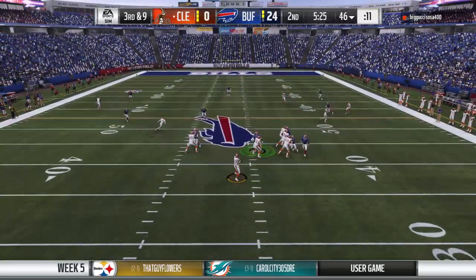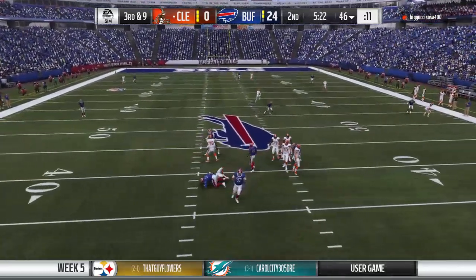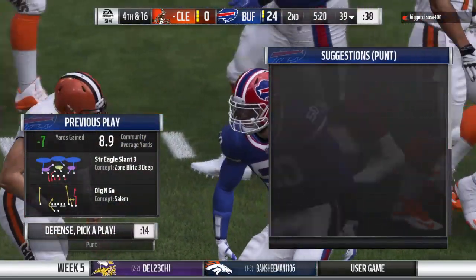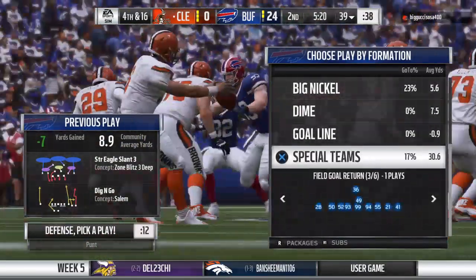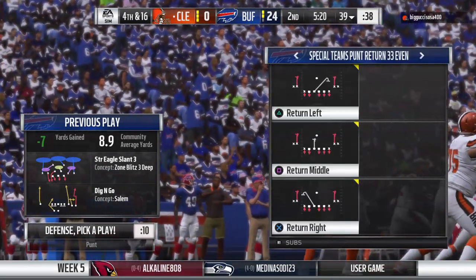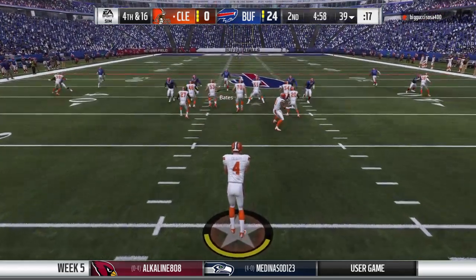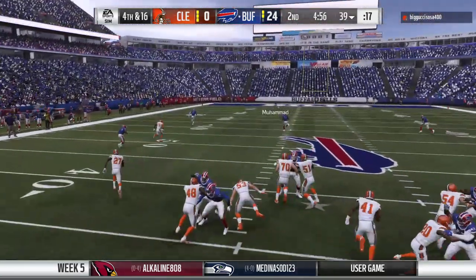On 3rd down, Mayfield. And they take him down. The Bills get to him. Bryce Hager with a big-time sack on 3rd down. And it'll be a loss of 7. Here's Britton Colquitt now. As the drive goes backwards, he's on to punt it away.